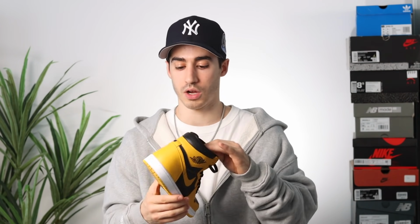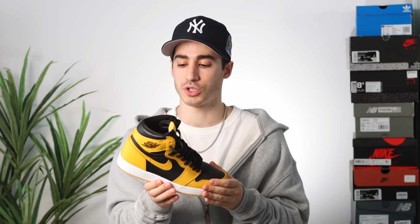Next up is a great pickup that I have this year. This is a shoe that I'm really glad to have, but one that I probably won't wear a ton. But either way, it is the Air Jordan 1 Pollen. I love wearing this with olive and brown and stuff like that. I think it looks really great. Really thankful to have those.